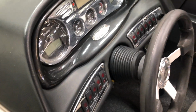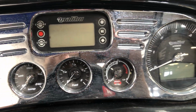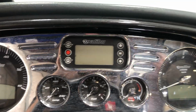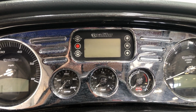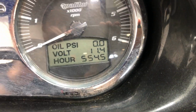We make our way over to the dash. You'll see we've got the analog tach, engine temp, fuel, wedge position, and we have the speed over here, tach over on the right, and then we have a screen in the center where we can set your ballast, cruise control, all that fun stuff. And you can see 554 hours.